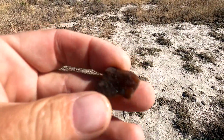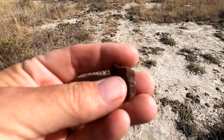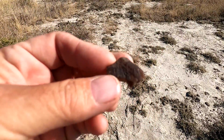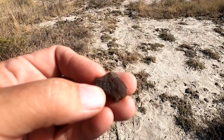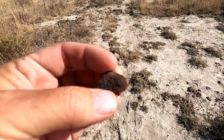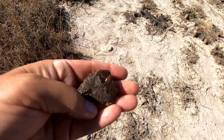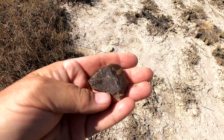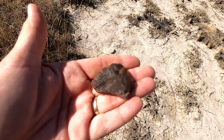Not really sure what this is. It's either a piece of something from a septarian nodule or a piece of silica somehow. But it's this really pretty amber color, and it's the only thing I found out here so far, so I'm going to pick it up. There's another piece of that gold, amber colored stuff. It's really hard. I'll have to look up and see if I can figure out what it is.